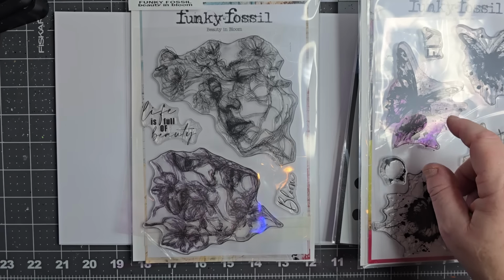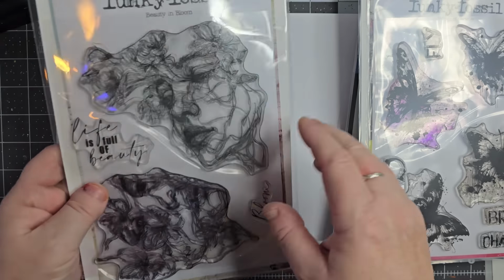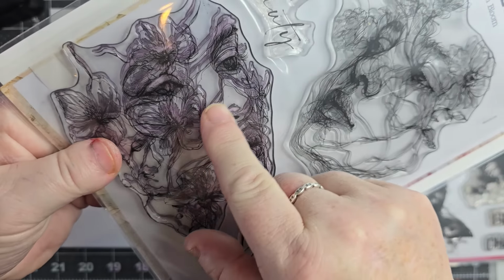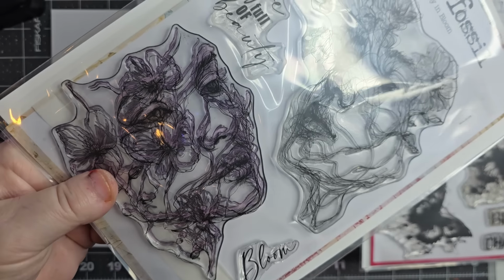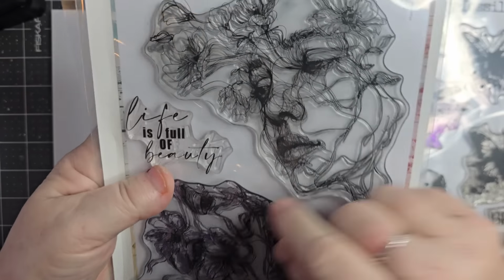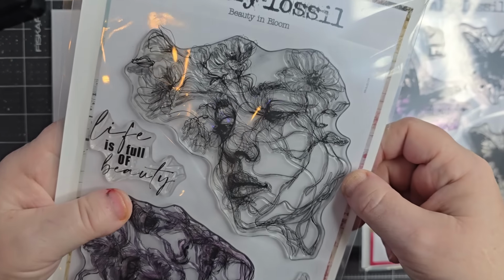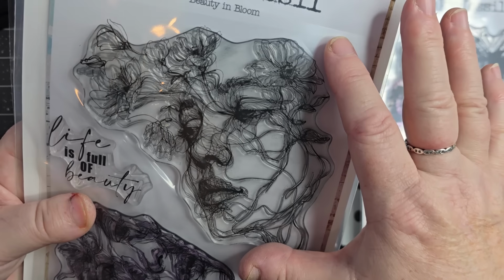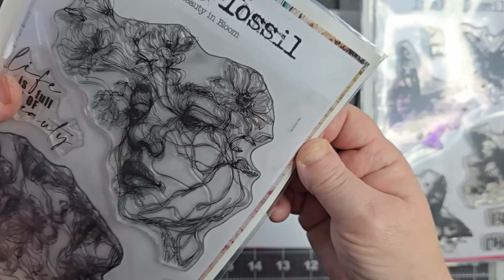Yeah, we are going to use that one. But this, and I really did kill it. I stamped it in archival and I couldn't get it off. So I've just ordered some archival cleaner actually. And I didn't end up using that one, but we're going to use that. And that is my main focus on Sunday. How stunning is that?